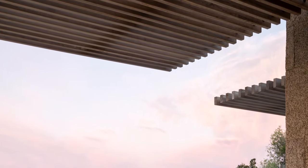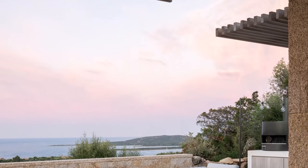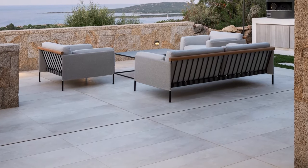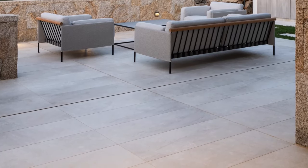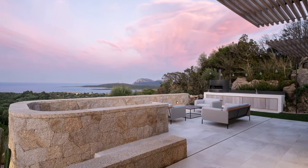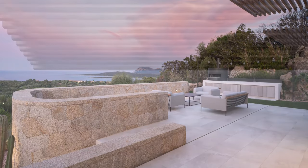Granite takes center stage, both inside and out. Skilled local artisans transformed natural stone blocks into imposing, sophisticated walls. Generous windows contrast this solidity, creating a dynamic interplay of light and shadow. Fixtures on the east facade fold away, seamlessly expanding the living space towards the sea. Orosei marble flooring further blurs the line between interior and exterior.